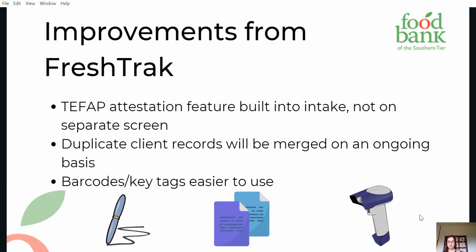We will be able to merge duplicate client records, which has not been able to happen for about 3 years at this point. So I know a lot of you will be excited for that. So that means when you've created an extra account for Susan Food and you didn't realize she already had an account in the system, we can finally combine those so she just has one and you don't need to keep worrying about choosing the correct account. Barcodes and the key tags that we used to use will be easier to use with this system.